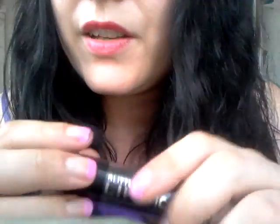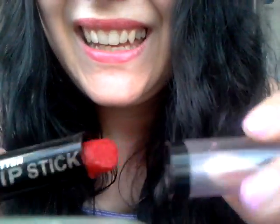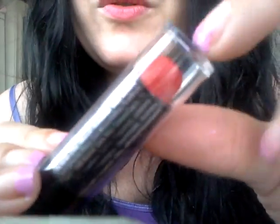So, I mean, you like the reds, don't you? But have you ever worn red glitter? No. Well, we'll see if you like it or not. So I'm just going to take the other lipstick off, I think.